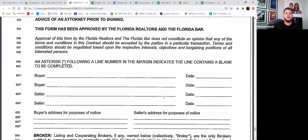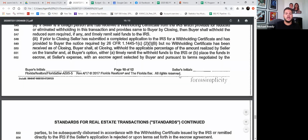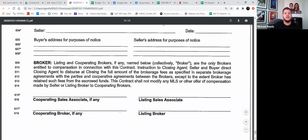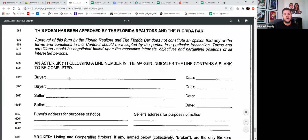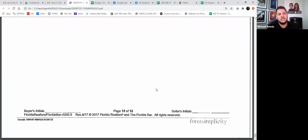You'll notice that on each one of these, there are initials on every page at the bottom. Your clients need to initial on every page, including the last page here. It is going to ask for their signature and the date. If you're going to use DocuSign, it's automatically going to timestamp the date for you. You do not need to worry about your buyer's address. You do need to put who the cooperating brokerage is and who the sales associate is. Same thing with listing and listing broker. Even though your client signed on page 12, it is still a requirement for them to initial on page 12. If for whatever reason any terms or conditions are struck through by the buyer or seller, any edits are going to require all signatures based on that line.